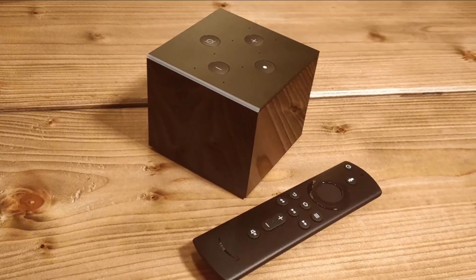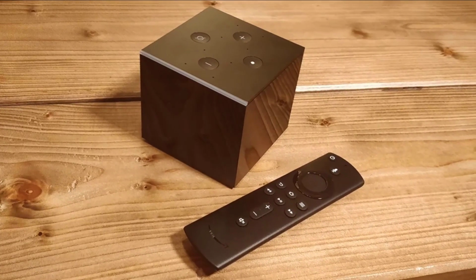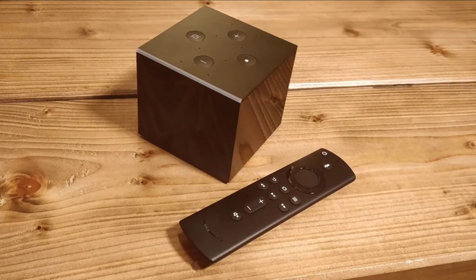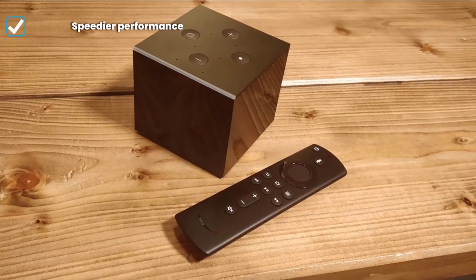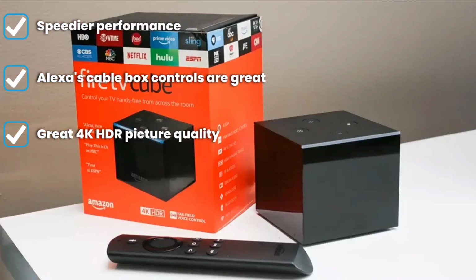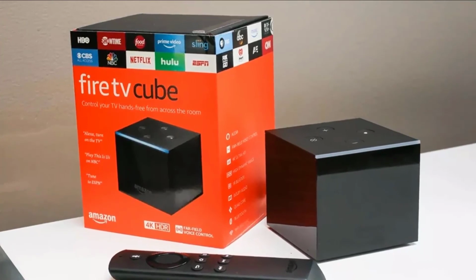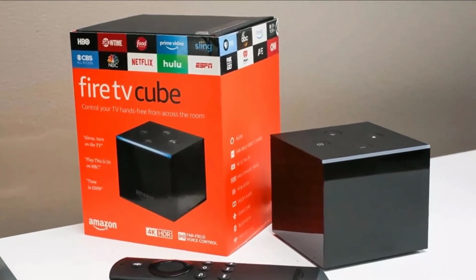By baking in the smart functionality and the speakers of an Amazon Echo, it's a versatile smart speaker as well as a competent media player and streamer. For the 2019 version of the Cube, the processor upgrade and inclusion of Dolby Vision are great new additions, and in spite of a few shortcomings, helped to solidify the Cube's spot as one of the best streaming players to be released this year.